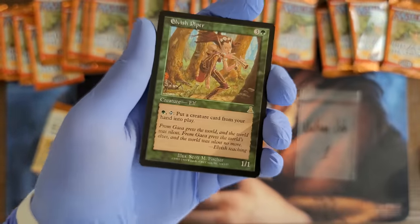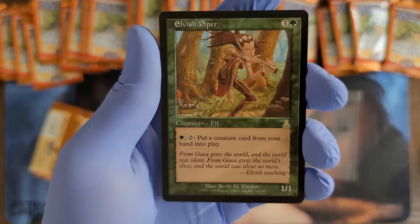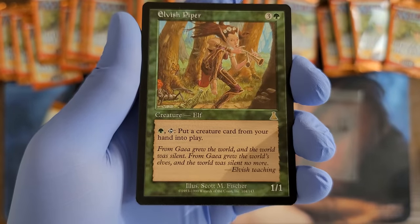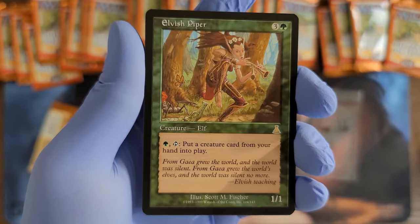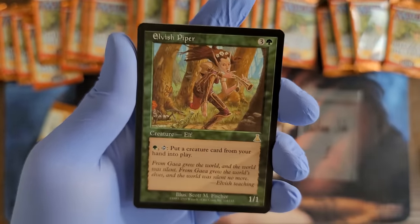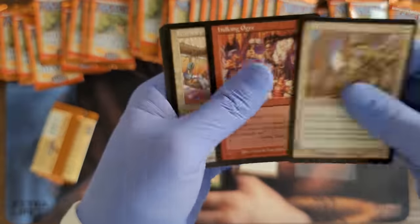Elvish Piper. Oh, I thought we were about to pull him right there. I was about to flip. Elvish Piper. Another really cool card. There you go. Got the old pipes. Always like this dude. Cheat any creature into play for one green mana. After paying four, of course. And summoning sickness. But man, that is sickening, dudes. So freaking powerful. All right, what else?